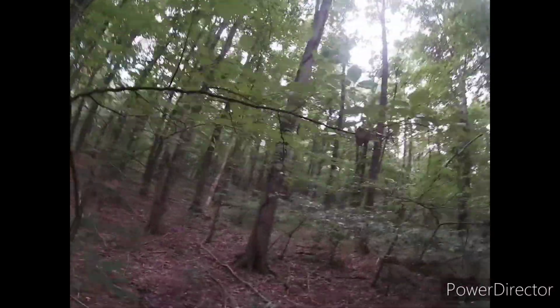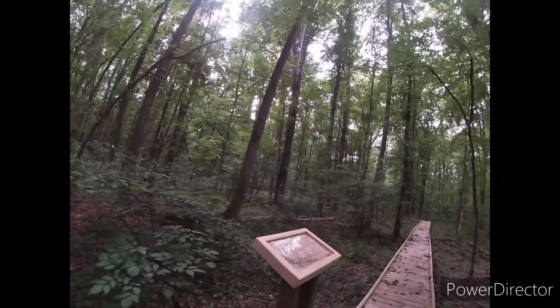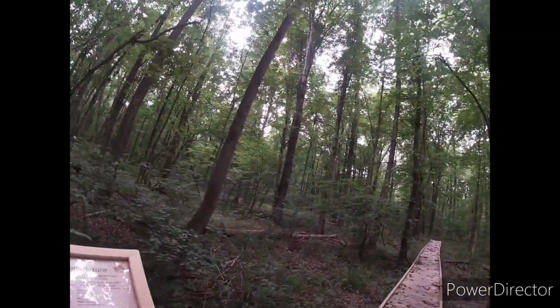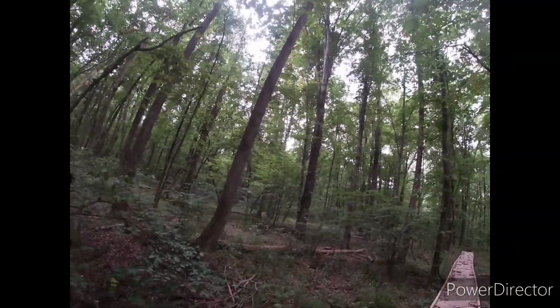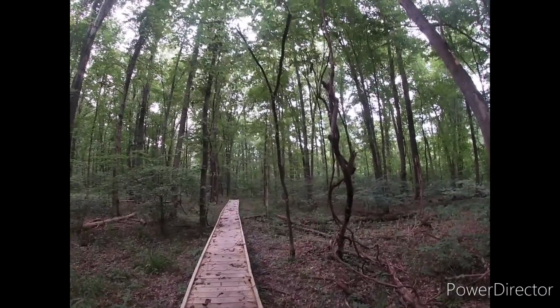Yeah. Pretty dense little forest, you know, right here. Not too far from the city. Feels like you're far away, you know. I know you can hear the road, and actually the train tracks are right over there, but it still kind of feels like you're out there.